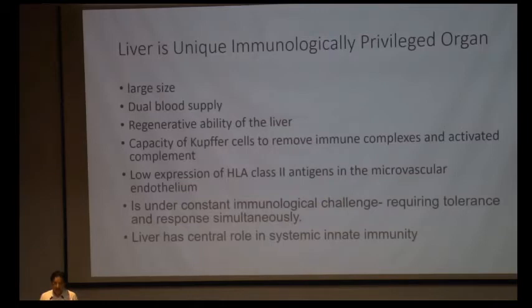The liver is a unique and immunologically privileged organ because of its size, and it has a dual blood supply as well. It has an immense ability to regenerate, which we have seen with live donor liver transplantation. That operation is based on the liver's immense ability to regenerate. Then there is the capacity of Kupffer cells to remove immune complexes and activated complement. This happens in the normal process as well, because all the portal flow taken up by the liver has lots of immune complexes and activated complement removed. Another feature is that liver endothelial cells have a low expression of HLA class 2 antigen. So there is a low immune reaction within the liver, and that is one of the baselines, because that's why we don't get AMR, and also why tolerance happens in the liver.